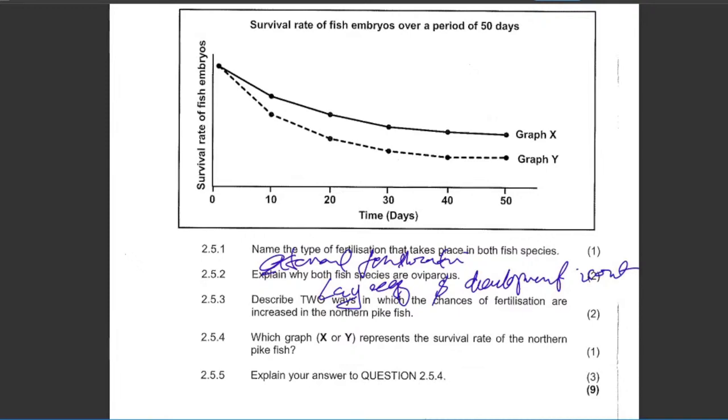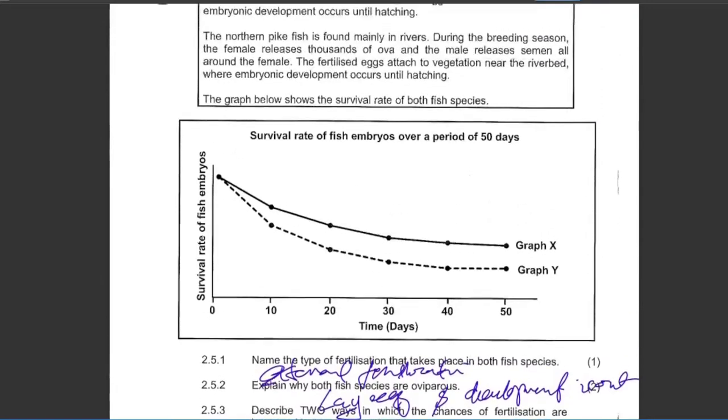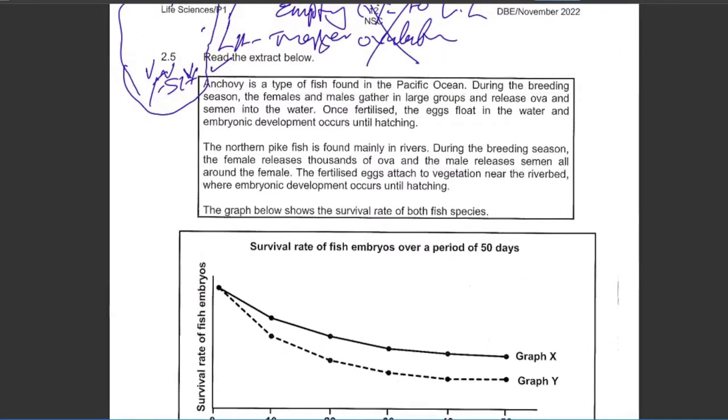And then they're saying, describe two ways in which the chance of fertilization is increased in northern pike fish. Here, what are you looking for, really? Describe two ways in which. So you have to go back and see what they did so that the chances of fertilization are there. First of all, they say that the northern pike fish is found mainly in rivers. During breeding season, what happens? How do they increase the chance of fertilization?